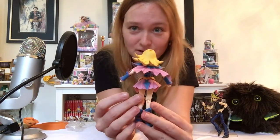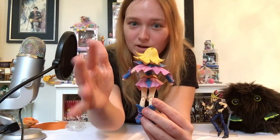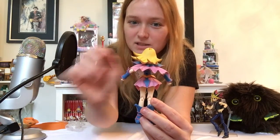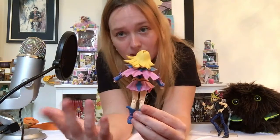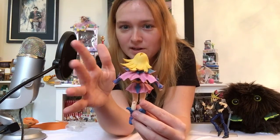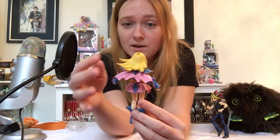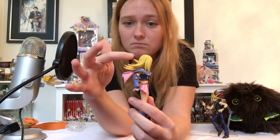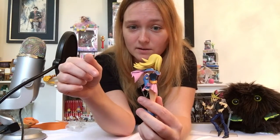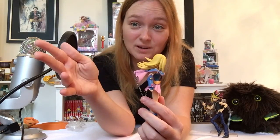So the back of the figure, very nicely done. Still love how the cape flows outward, as well as her hair. Her hair spikes outward. Some figures usually don't portray her hair going outward. Sometimes it goes down, which probably makes it a little bit easier for the sculptor. But yes, her hair does go spiky outward. Very hard to work with, but heck, that is her actual hairstyle.